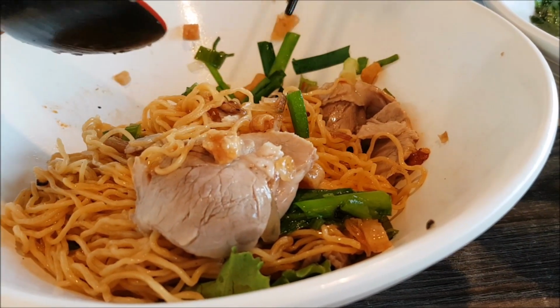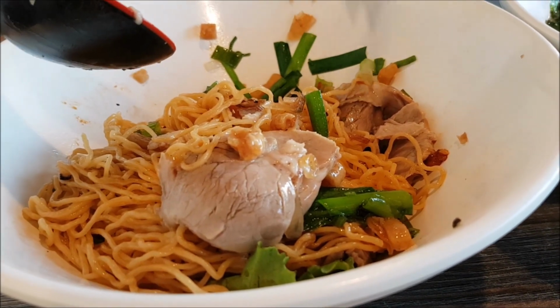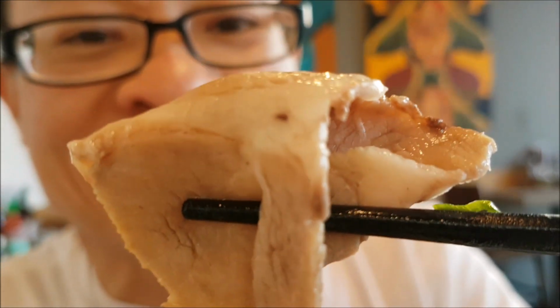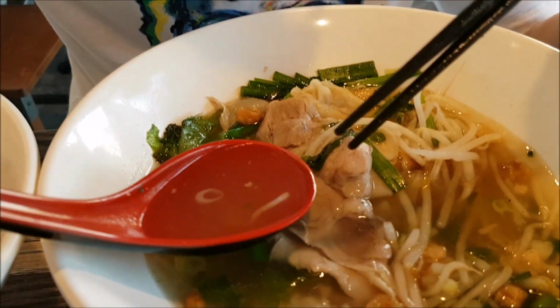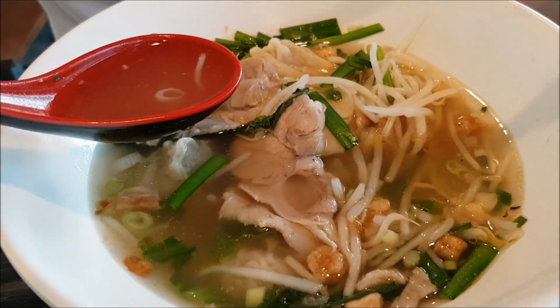It's slightly sweet and salty at the same time, so it's perfectly marinated. And look at that. It's perfect. A little bit of fat, so that way it's juicy and moist. Otherwise, it's gonna be very dry. Okay, guys. And this soup is just really sweet because it's made from all the pork bones. So sweet. Wow. That is amazing.